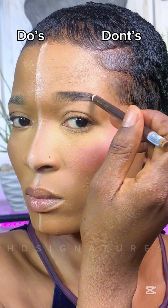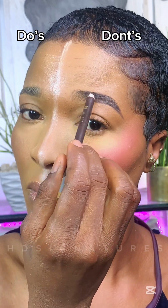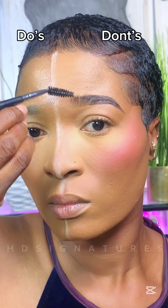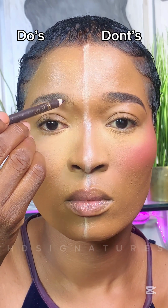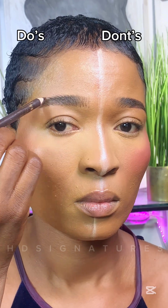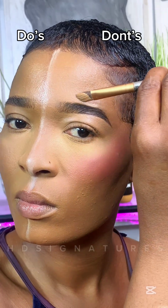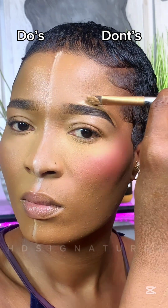Another thing I noticed that ages most people is when you're drawing your brows, you're always bringing the tail outward, making it face the outer corner of your eyes, as opposed to making it point towards your hairline. When you draw your brows, just like I'm doing on the do side, and you make it point towards your hairline, it adds a youthful look to your face, and it gives your eyes a lifted effect. And also when you don't overly draw your eyebrows, it just gives you that youthful look, because when you look at someone in their 20s, they have really scattered full eyebrows. So you want to mimic that to give you that youthful look.